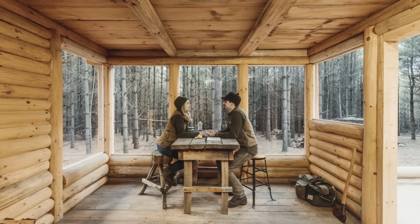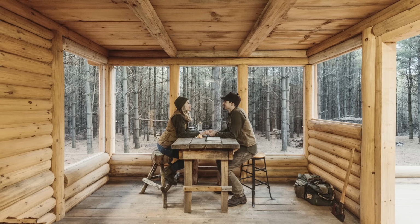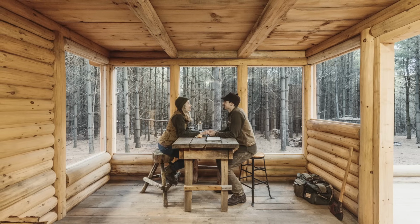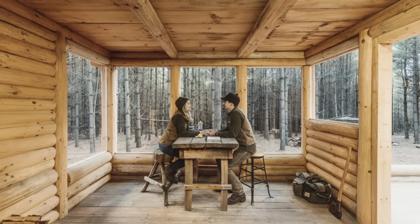But the idea is that you're sitting here in a nice warm cabin, having a hot cup of coffee, snow's falling outside the window, and you're watching the deer walk through the forest. And I didn't want it to feel like there's a window with a crank or a screen. I just wanted clear glass.